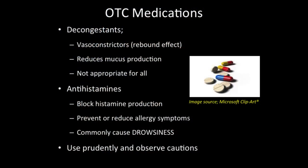When that wears off, those blood vessels return to normal, and sometimes they will actually swell greater than what they were before. That's that rebound effect. Now you've got more swelling than before, which can make it more difficult to equalize, and it can set you up for that reverse block. It does also reduce mucus production, and the vasoconstrictors are not appropriate for all patients. You want to make sure that it's okay to use with your health history. Folks that have a history of cardiac problems, high blood pressure, and men, even if you've had problems with prostate, you really shouldn't take the vasoconstrictor decongestants.